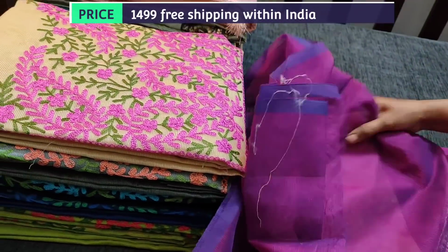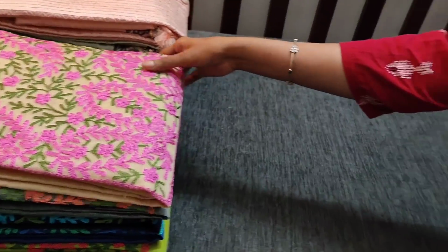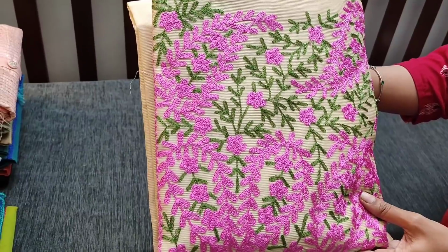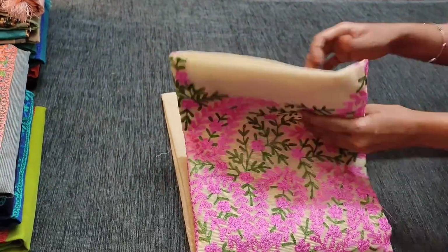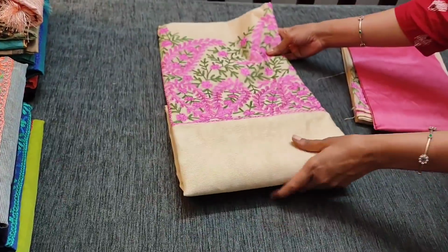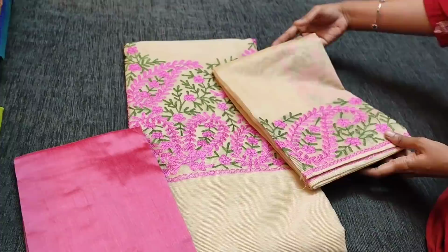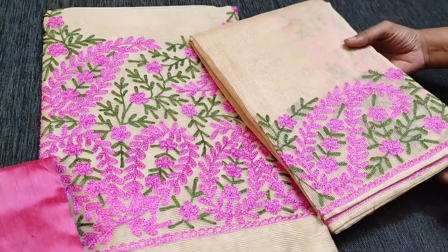We have around 9 to 10 color combinations in this. Let us see one by one. And this is the next color in light beige color with beautiful embroidery work done on yoke. So we have pink silk cotton bottom for this. And this is the dupatta in super net fabric, priced at 1499.